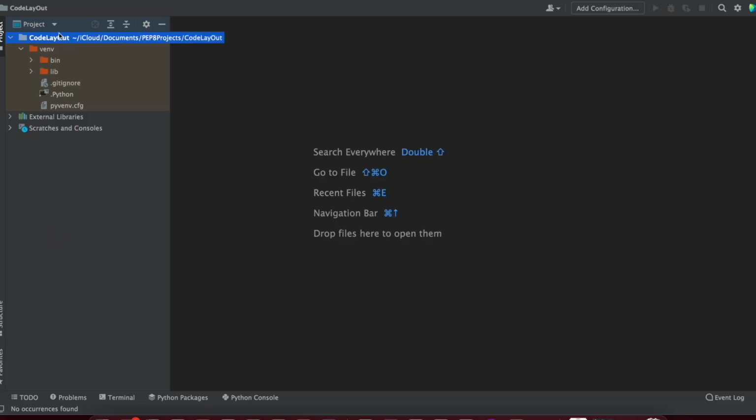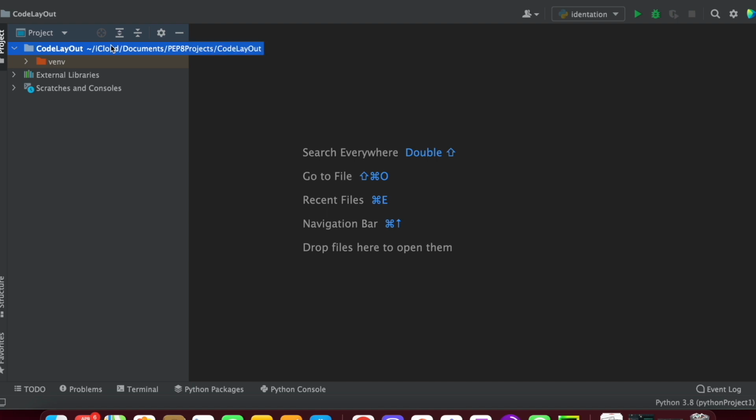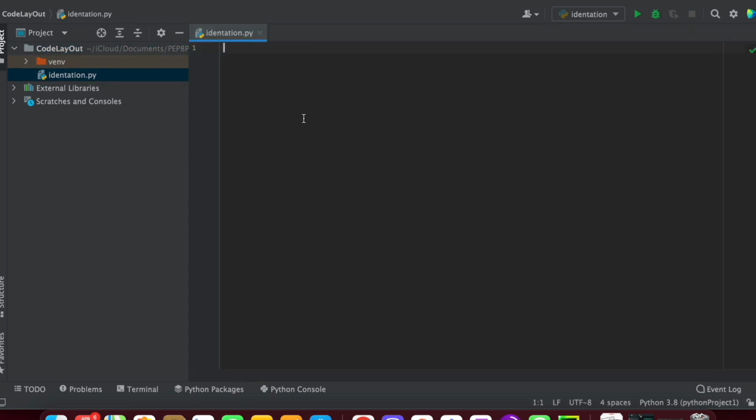So right here, let's create a new file. Okay, and let's select a Python file. So let's name this file indentation. Here I'm going to show you a very simple way for how you can break a line in Python without any penalty while your code is readable.